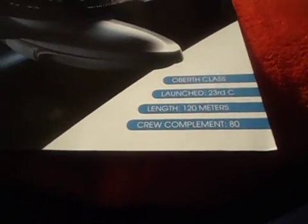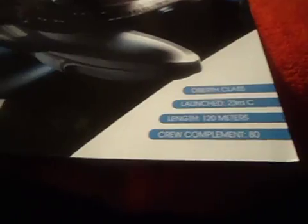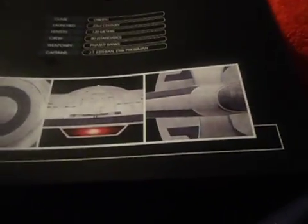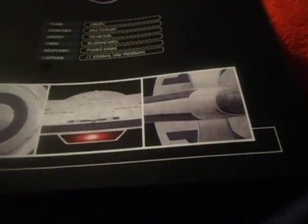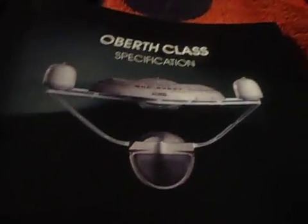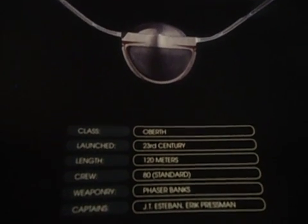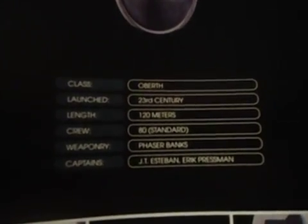Alright. Launched in the 23rd century with a length of 120 meters. Crew complement of 80. Not bad for a small little science vessel. So, here are the specifications. You have the ship itself and all the information.